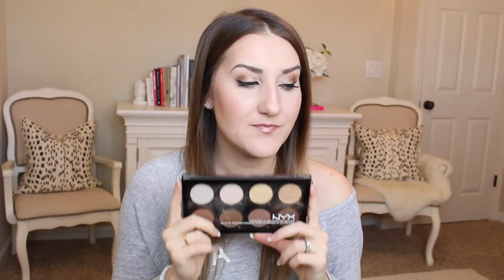And like I said, my reasoning for not usually liking these is because usually the coloring is a bit off. I feel like I have to pile on so much to make the highlight shades show up. However, this one, the highlight shades are actually light enough to show up and look flattering on me without having to pile on so much. Quality is really good. It has amazing payoff, blends like a dream.